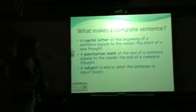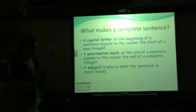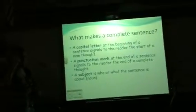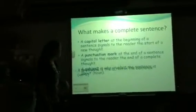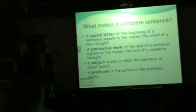Now, two things we didn't mention. A subject of the sentence is who or what the sentence is about. Raise your hand if you've learned about a subject of a sentence before. Most of you? Okay, good. And the predicate is the action in the sentence, which is usually the verb.